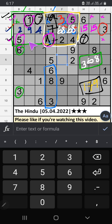It will come in another 2 cells. Column D, already we have 3, 6. So 6 can't come in this cell. 6 is confirmed here. Then 3 is here. Then only 1 number is remaining, 8. 8 is confirmed here.